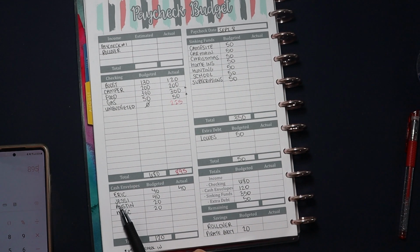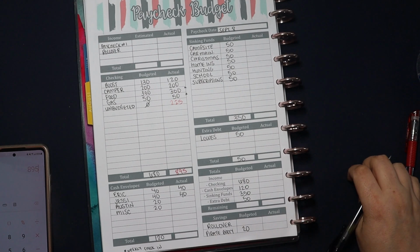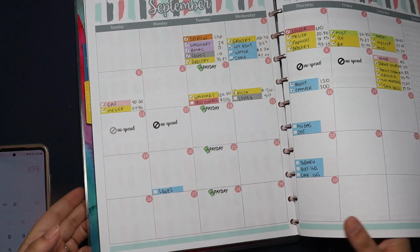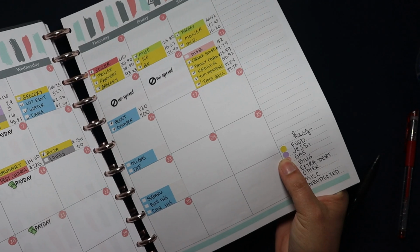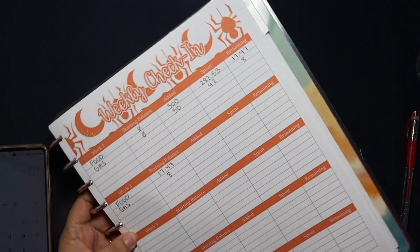Next up is my spending. We budgeted $40. I did take $40 out of the bank. So that is what the actual amount is. However, when it comes to spending, if we go back here to my calendar, you will see I track my personal spending in this light purple color. If you guys can see that there, but we don't have any stickers because I didn't spend any of my money.